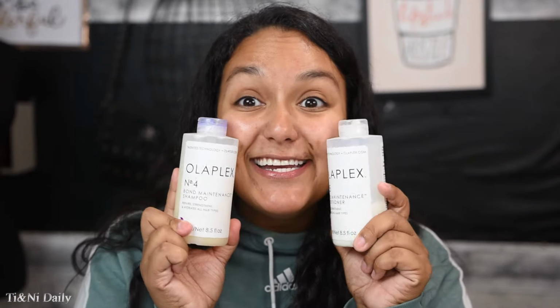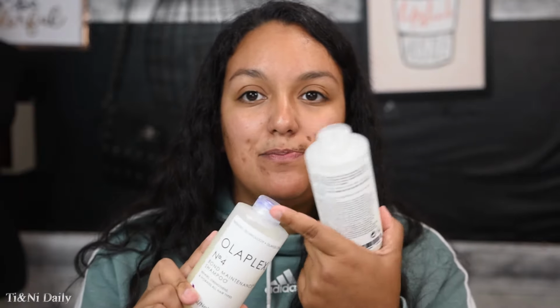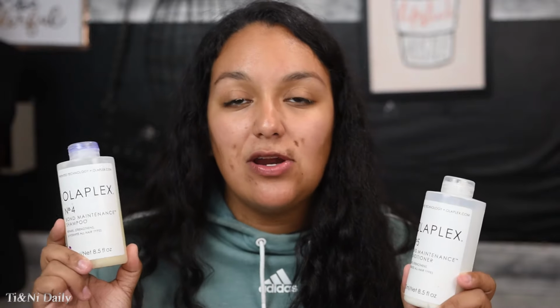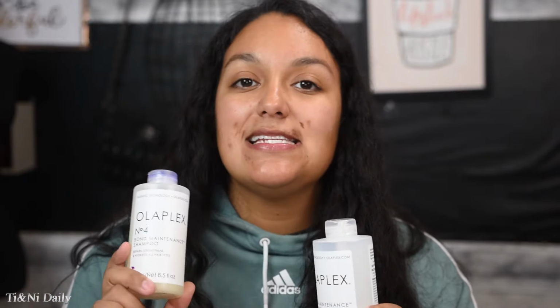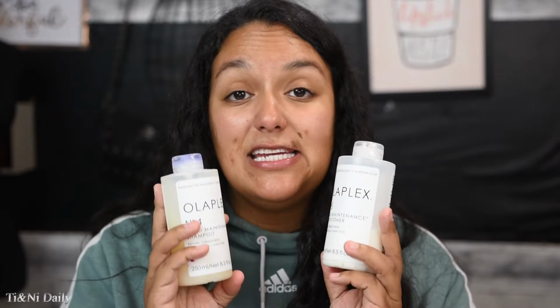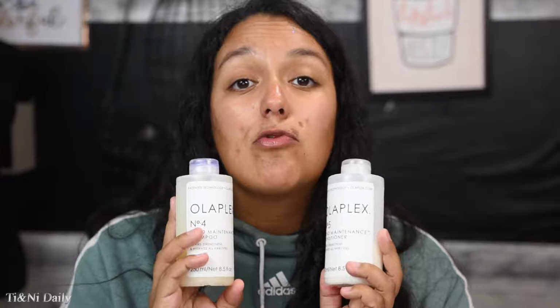Olaplex has now come out with shampoo and conditioner. Excuse this, that's purple shampoo from Bright all over it. I highly recommend this for the girl who bleaches her hair all the time, or has really color treated hair. This is really great for you, and it will help repair your hair, put the keratin back in your hair, and give you that bounce and shine that you took out when you bleached your hair, or you color treated it, or you relaxed it, whatever it may be.